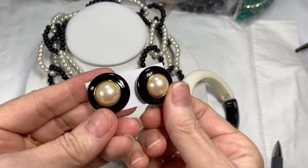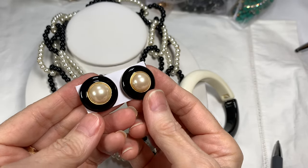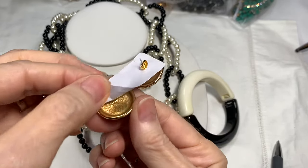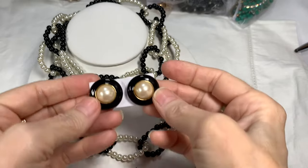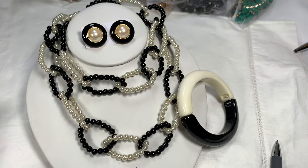And how can you not bring in a pair of pearl button earrings with the gold tone rim and the black enamel? They are pierced. They're in super nice condition. And I think if they were signed, I would have said so, but it doesn't matter. The color matches and the quality is fabulous. So I hope you love that one.